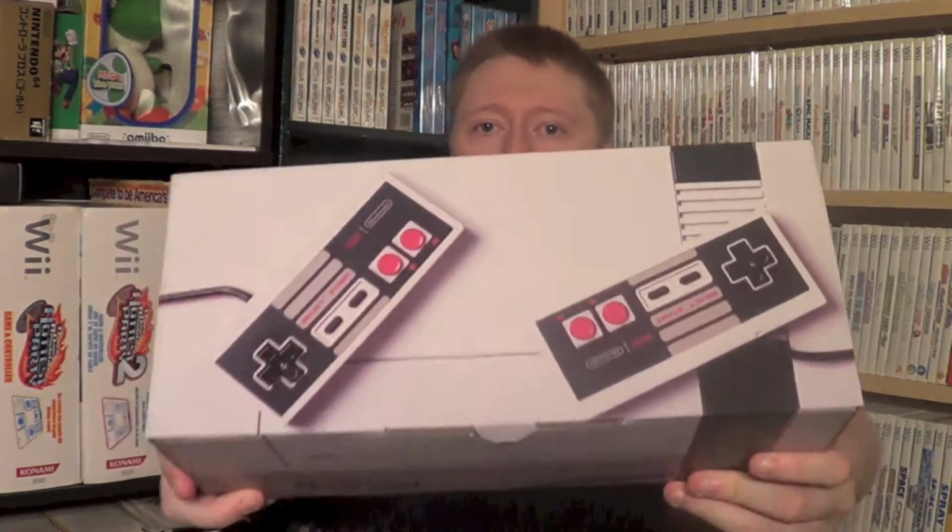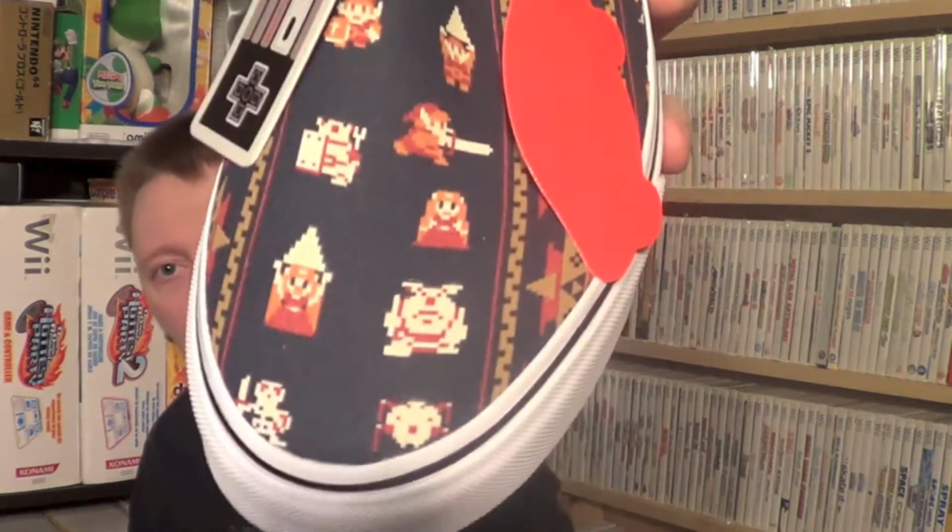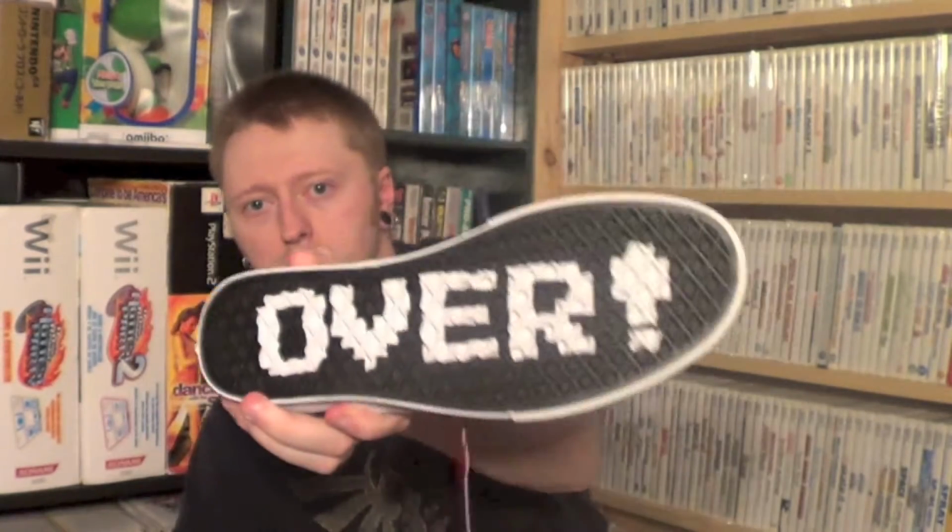So here's the box that they come in. You guys have probably seen them online. Very awesome. And here is the Legend of Zelda shoe. Very cool. And then on the bottom they say game over. This one says over, the other one says game. And like I said, these are just going to be for the collection since I don't find them to be comfortable enough to wear.